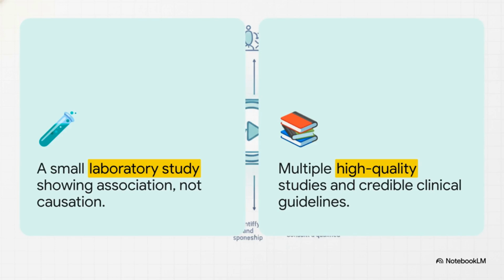Sure, maybe a new chemical cleared up acne in a petri dish or helped a lab mouse run faster. But unless you are literally a rat, that doesn't automatically mean it works safely for you. Small findings can be totally skewed by sample size or just pure chance. We should only start feeling confident when multiple, high-quality human studies and credible clinical guidelines all point in the exact same direction.